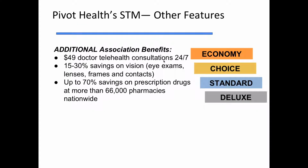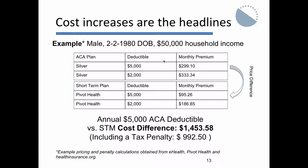Additional benefits. The short-term medical plan is filed as an association benefit. For Communicating America is the name of the association. With that, there's a $49 doctor telehealth benefit, which is 24/7. This is a $49 per use fee. It doesn't go towards your deductible. There's also a vision benefit, and there's a discount benefit, 15 to 30% savings. And there's also a prescription drug discount benefit for the plans that don't have the RX benefit.